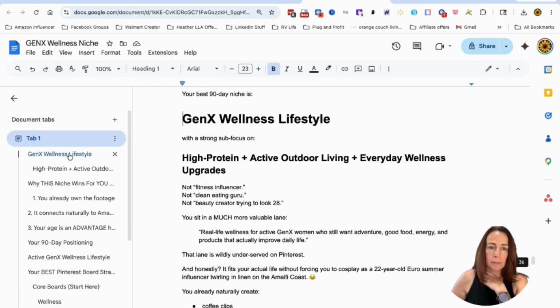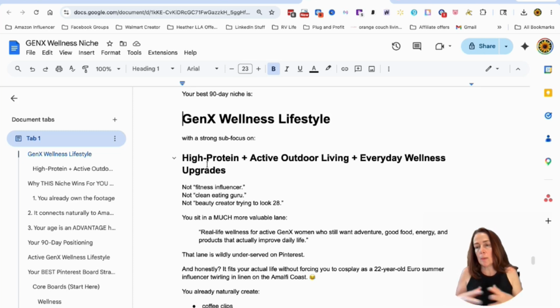So my persona, my who I am, is I'm all about being active after age 50. Everything that I put in after 40, but I do think that there's a big differential from 40 to 50. So it's lifestyle after 50, staying active. So Gen X wellness lifestyle. So it's about active outdoor living, everyday wellness upgrades, and eating high protein meals, creating them from whatever. So this is what my niche is. This is what ChatGPT gave to me.